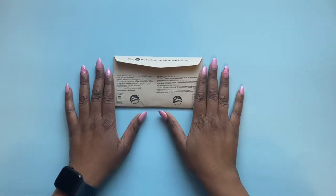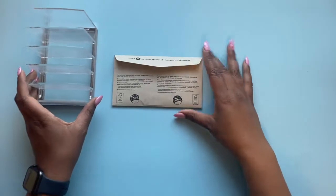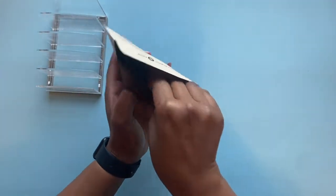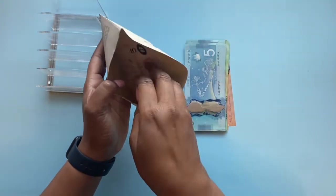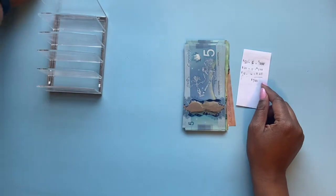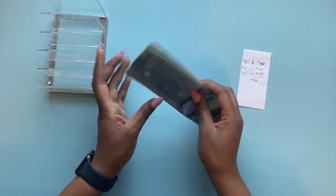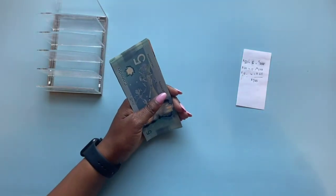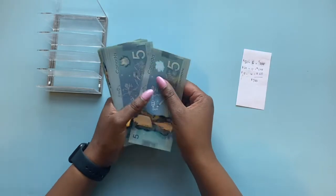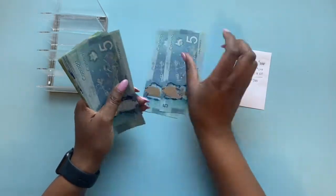This week I will be cash stuffing $700. So I have this lovely new cash tray, which I'm so happy about. Let's take out the cash. Here's my little denomination sheet that I've scribbled my information on. So let's pull it out. So I ended up just going to an ATM after school today. I didn't actually go to the teller. So I don't have many different denominations. I just have 5s, 20s, and 50s. So let's count that out.